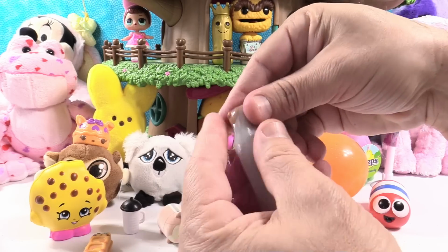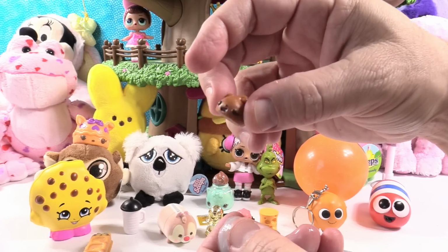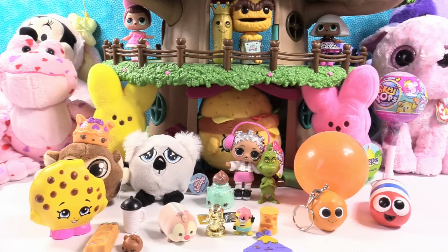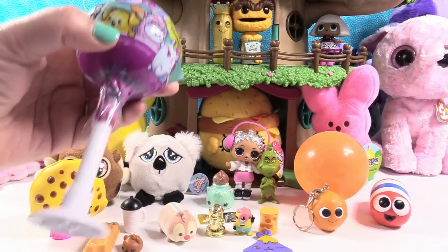Let's see, we have a chocolate chip. Oh, it's super cute. Tiny chocolate chip. Choco chip. Okay. Adorable. Your turn. Okay, here's your little container for slime. Thank you. And we have one toy left.